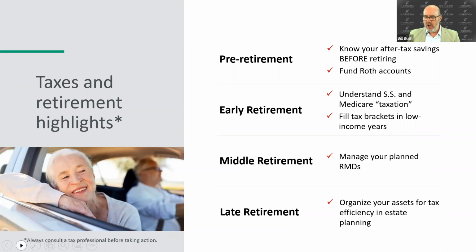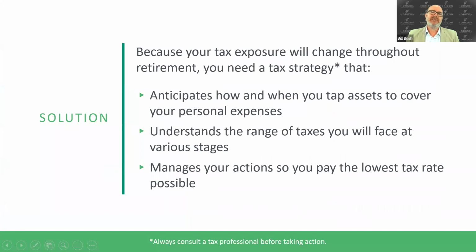And that is, because your tax exposure is going to change throughout retirement, you need a strategy that anticipates how and when to tap your assets to cover your personal expenses, understands the range of taxes that you're going to face at those various stages, and manages your actions so you pay as low a tax rate as possible. All 3 of those things are certainly important.